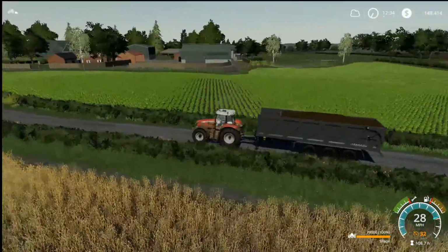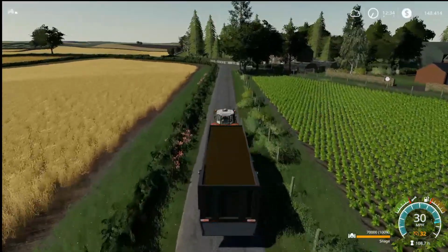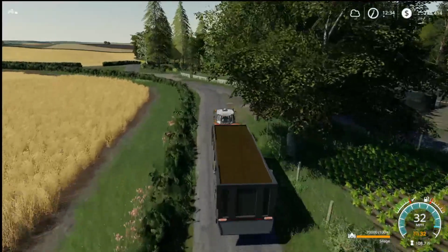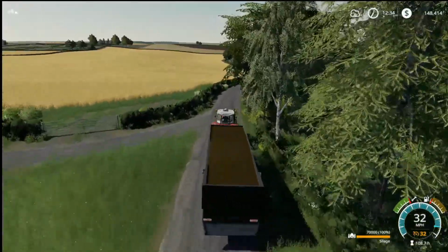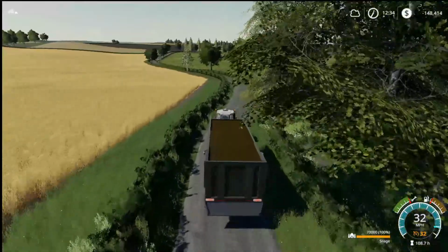Now all this stuff is still leased. I haven't bought anything else. I did lease the belt system. Got that to load into here. Other than that, haven't purchased anything, haven't leased anything else. So now we're just going day by day, getting this stuff all settled.